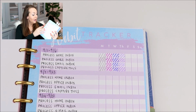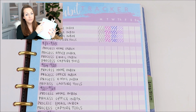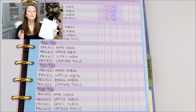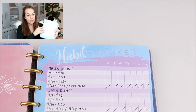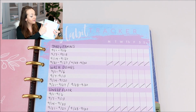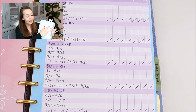And there are 2 different ways that you can use this in your planner. So at the top, there's this purple section. You can either write in the date of the week and then write in 4 habits underneath that. Or if you are trying to start a lot of new habits and 4 isn't enough right now, you can print out multiple sheets per month. And you can, in the purple section, write down the name of the habit. So like take vitamins, and then I have the different weeks written down underneath that. So you just check it off each day that you complete the habit.